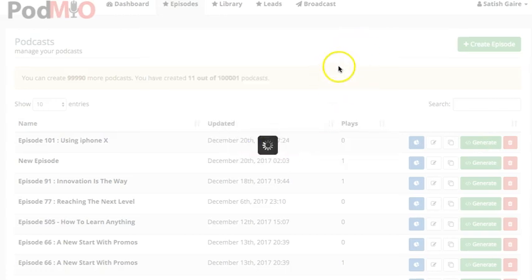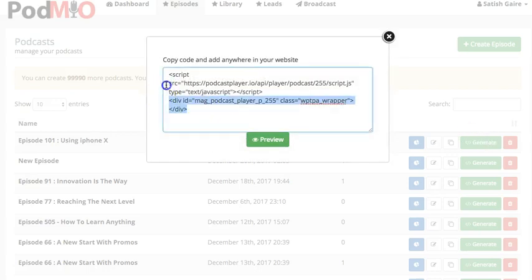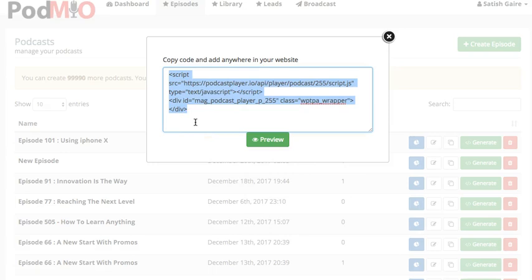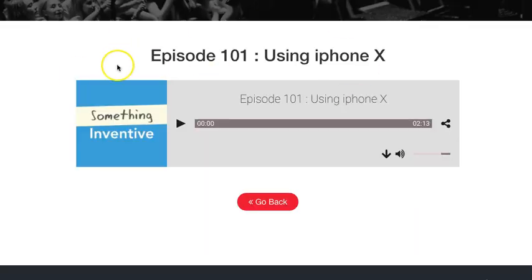Okay, so in that case, what you would do is basically click on the generate button. You'd basically copy and paste this code wherever you want your podcast to be. Keep in mind that it's mobile ready, so people can actually listen to your podcast from their phone, from their Bluetooth, and so on and so on. So copy this code and paste it on a WordPress site, HTML, pretty much any site to be honest, okay? For demo purpose, I'm going to show you the player from our built-in site, okay?